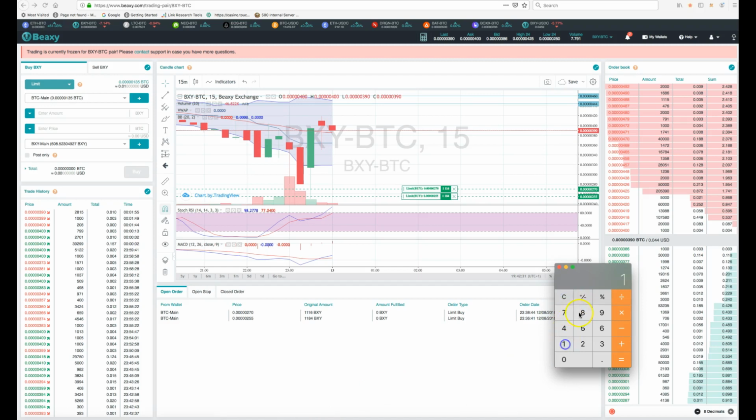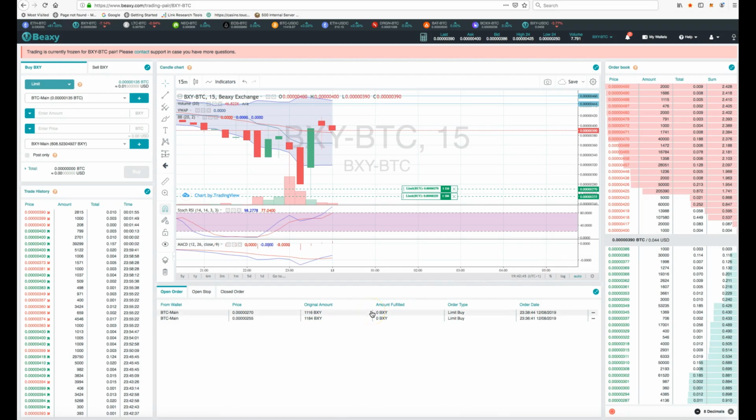So 118, hang on, 184 plus 116. So that would have added exactly another 300 coins on top. So we would have been sitting pretty down about 2,900. Now, I don't know whether these will be honoured. I don't know if they're going to be reverted back. As you can see, I can't cancel them now. Stuck in limbo, everything's frozen. It is what it is. It's just a waiting game.